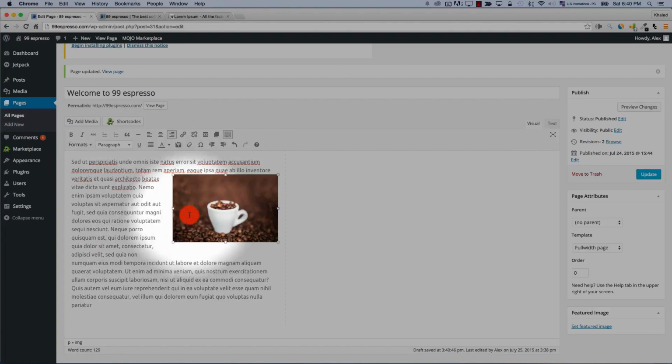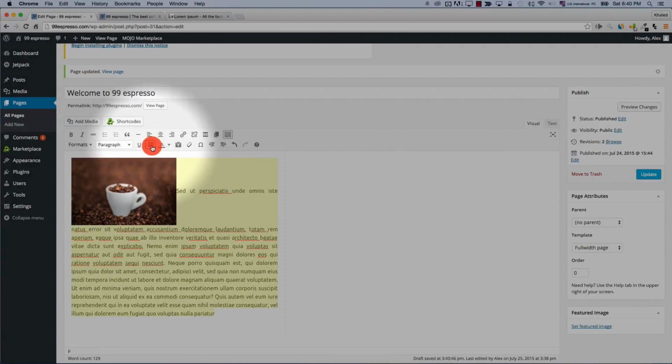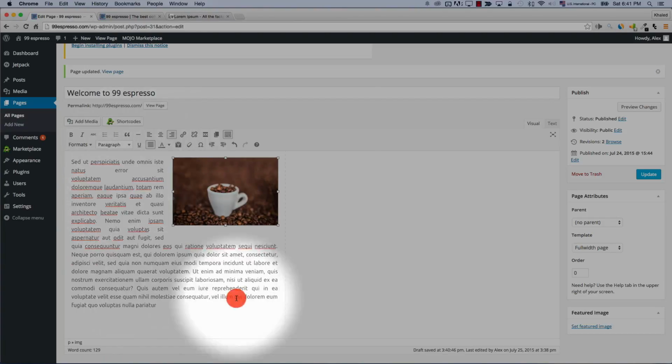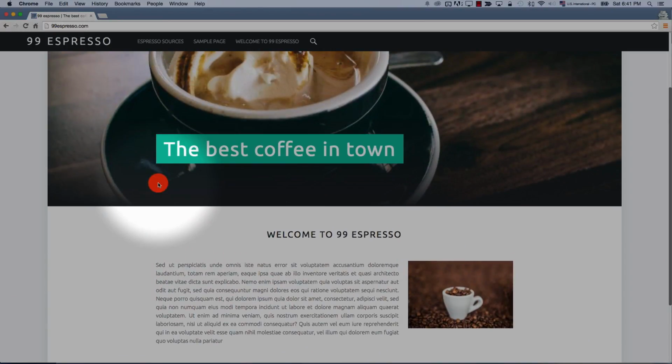So let's just align it to the right, put it on top, and I'm just going to choose all the text and choose justify. So now it looks much better. Yep. So now I just justified the text. And I just added the image to the right, and I'm going to update. So we're back to the incognito window, and I'm just going to refresh. Much better. So now we have a nice home page for a company.